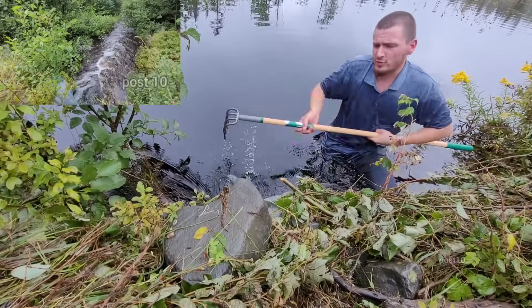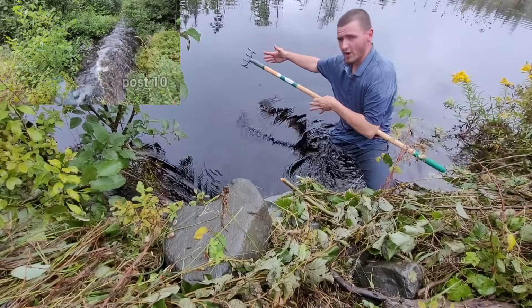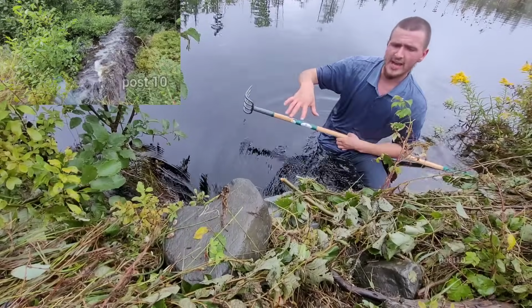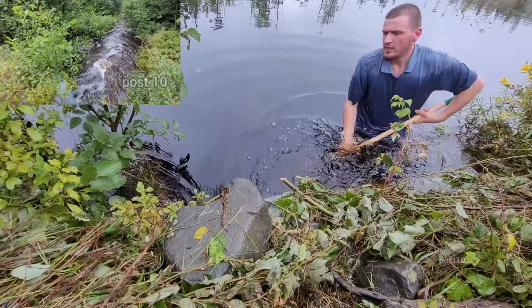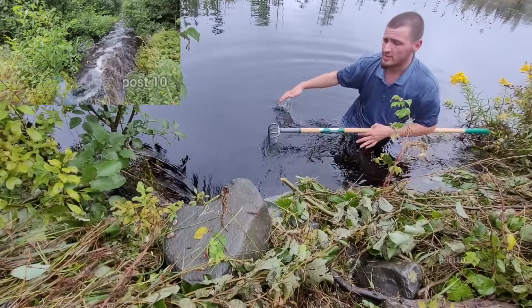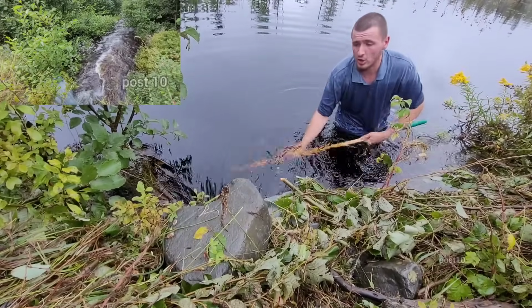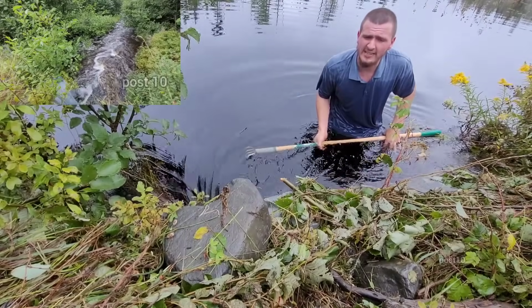But the beaver dam, if you see me right here, this beaver dam's like this big, this far in front of the culvert, and I'm slowly raking it away while I got a lot of power to do so. When I got in, the water was actually pretty warm, just the surface. Now that I'm pulling water from the depths, it's getting pretty cold here. But I would choose this any day over a heat wave.